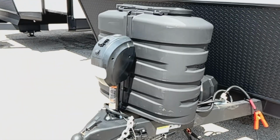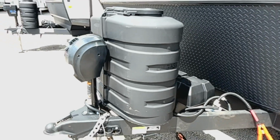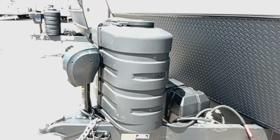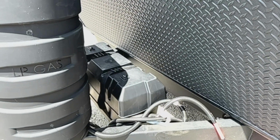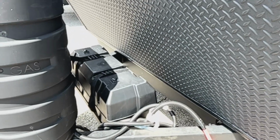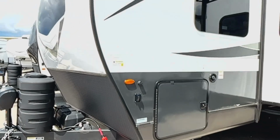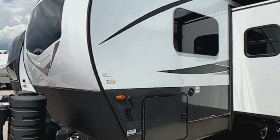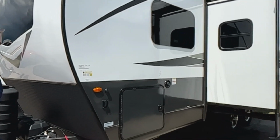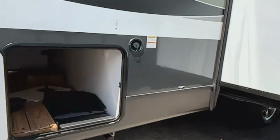Now, starting up here, you are going to have a power jack on this one, which is nice and convenient. Your propane bottles are going to go under this cover, and your battery will go right here. Actually, you have space for 2 batteries on this one. As he was saying, this one is fairly lightweight. If you have a half-ton pickup, this is going to be perfect. Right up the alley. Yes, this is going to make the perfect couples camper for you.